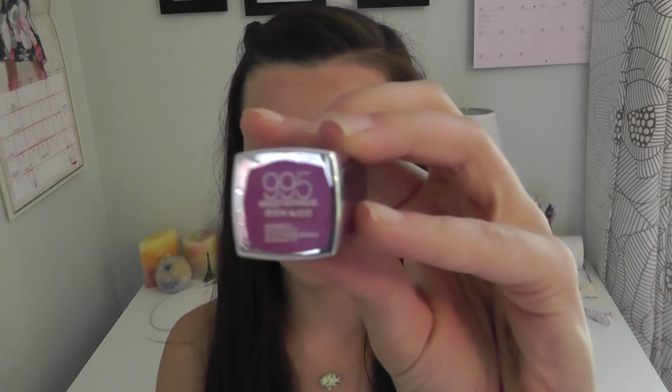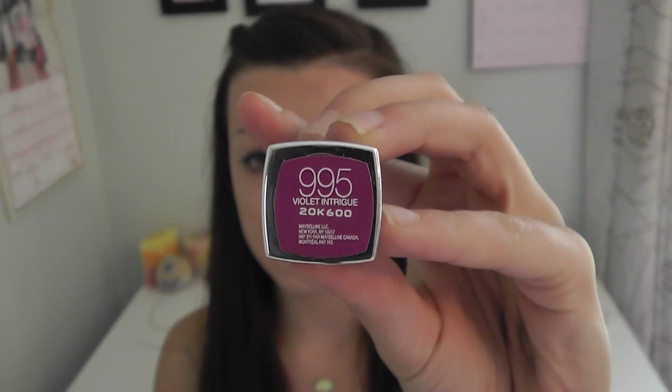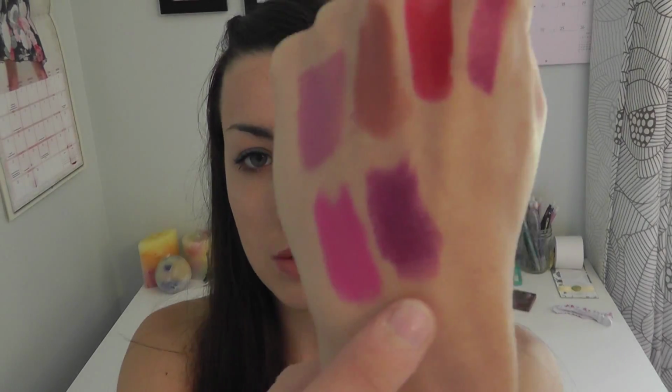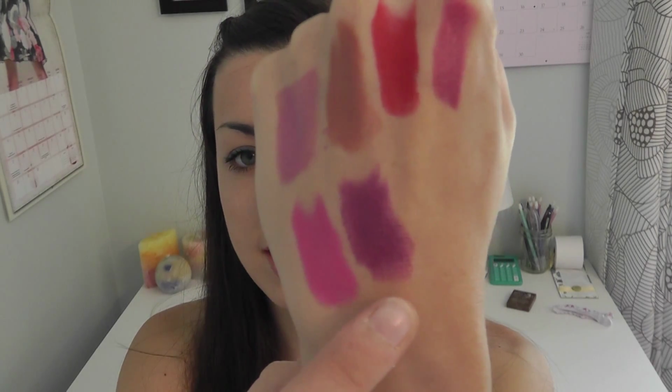And then the next one is this shade, and it is Violet Intrigue. As you can see, this is basically just a true purple. It's purple. That's the only way I can describe it. But it's a really pretty purple. It's kind of a Barney purple, I have to be honest. So that's what it looks like right there. It does have some pinkish tones in it, but for the most part it is straight up purple. So yeah, again, I'm really excited to use this in tutorials and stuff like that.